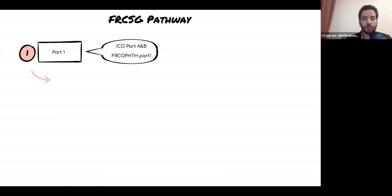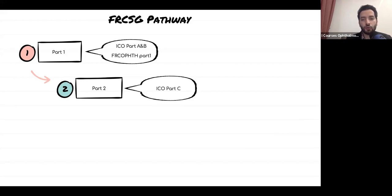Then if you pass part 1 or an equivalent exam, you are eligible to sit for part 2 after, of course, 4.5 years of experience. However, the ICO clinical exam will exempt you from the clinical MCQ part of part 2. So if you finish the first part and you are insisting on doing the second part of Glasgow, and you are confused about what to do in these 4 years, then you can do part C of the ICO, the clinical ICO.